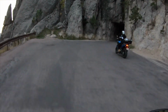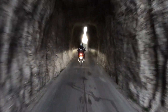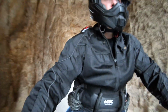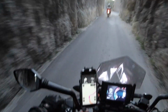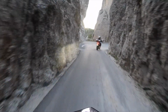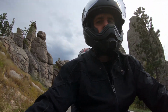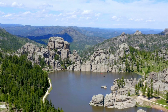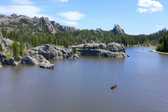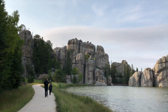Through this cool tunnel, we come onto our second view, the Eye of the Needle, that looks, as you might expect, like an actual sewing needle. It was here that I snapped one of my favorite photos ever of Dolly and Kalepo. The third view is Sylvan Lake, one of the most picturesque reservoirs we've seen. A perfect place to walk around and stretch your legs.